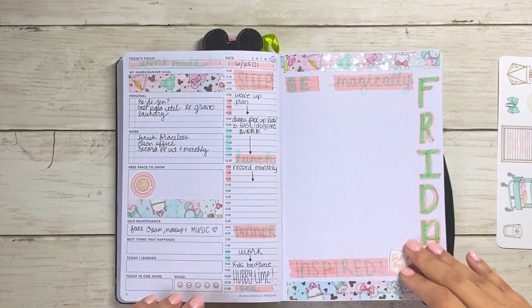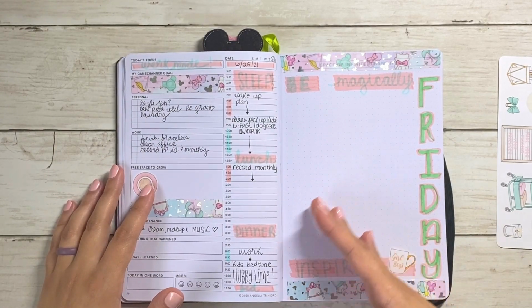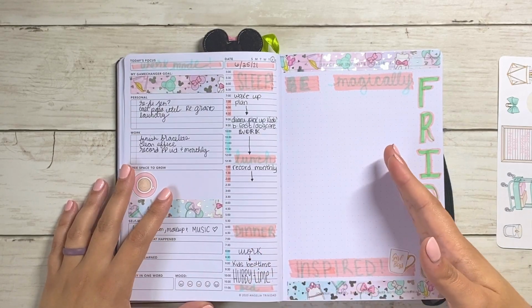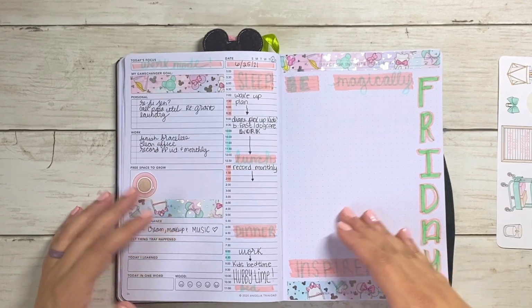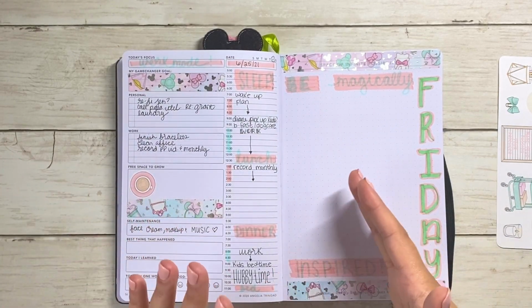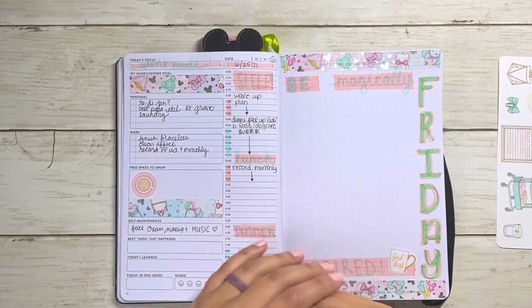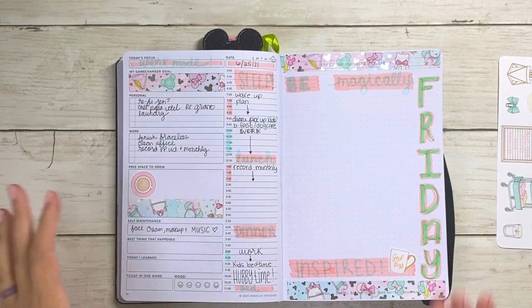And today in one word, sometimes it'll be a word that summed up what happened that day, and sometimes it'll be a word that summed up my feelings for that day. It could be memorable. It could be exhausted. It could be accomplished. It could be sad. It could be mad. It could be happy. It could be excited. It could be miserable. It could be stressed. It could be whatever word comes to mind for you that day. It doesn't have to be anything specific.